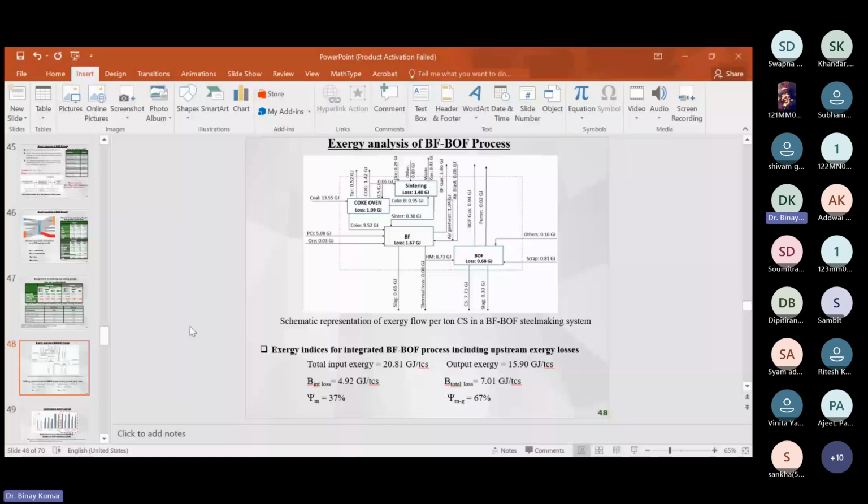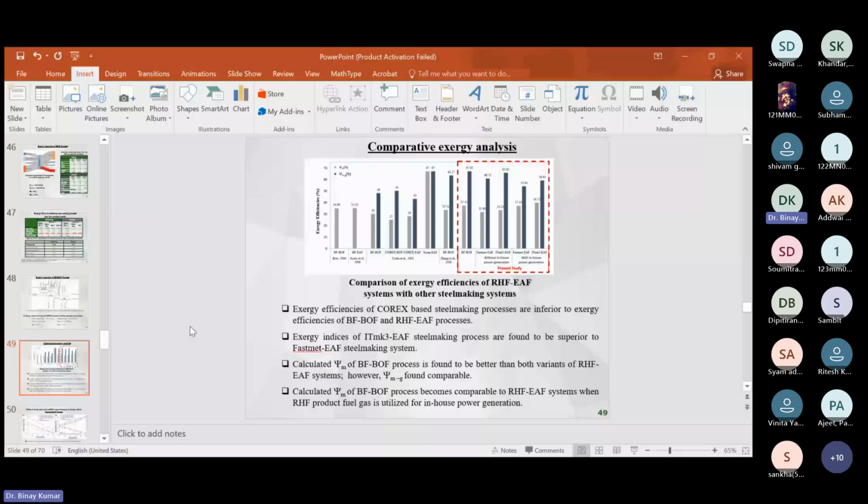After that, we have compared the exergy indices of the blast furnace with the rotary hearth furnace steel making systems. For comparison purpose, we have also considered the exergy indices of the data that are reported in the literature for the BF-BOF system as well as the other steel making processes, like the Corex, Dual Fruit as well as the 100% scrap charge electric arc furnace system. And it is observed that the exergy indices of Corex based steel making process are inferior to exergy indices of BF-BOF as well as RHF-EAF system. From this figure, you can see that these are the values of the Corex BOF route. And the right hand side of this figure basically represents the results of the present study.